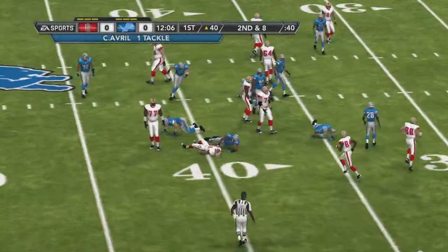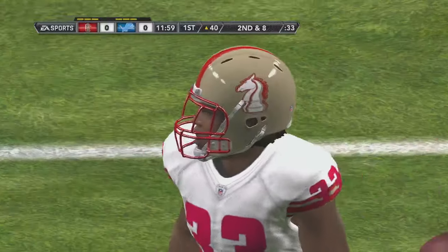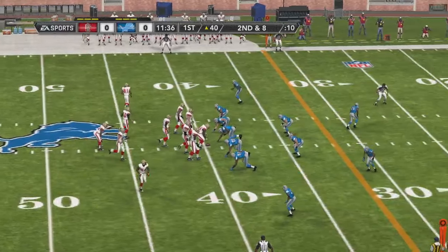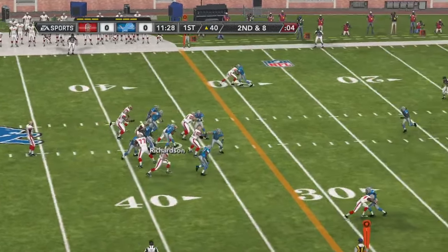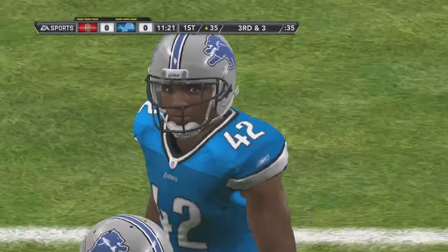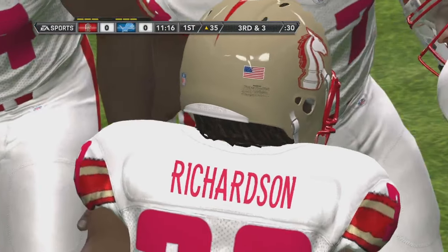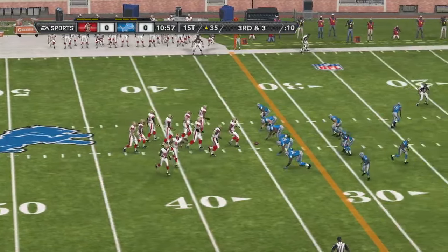They'll give it off here. He's wrestled down right around the 40-yard line by Averill. They have it at the 40. Newton hands it off straight ahead. He's dropped down at about the 35-yard line by number 42. Third down now. They'll need about 3 yards to convert for a new set of downs.